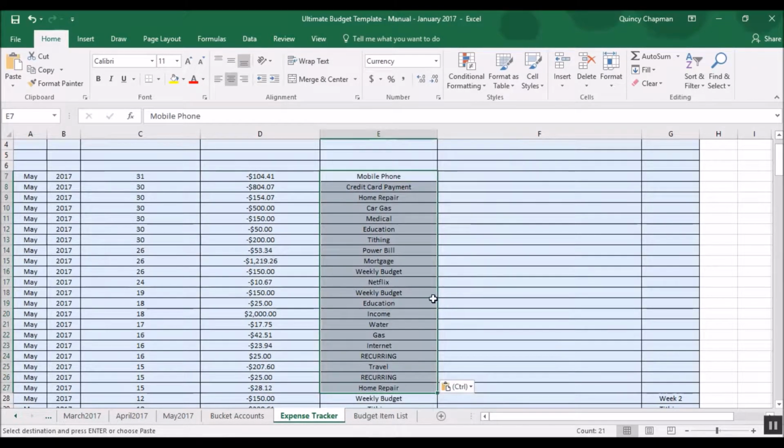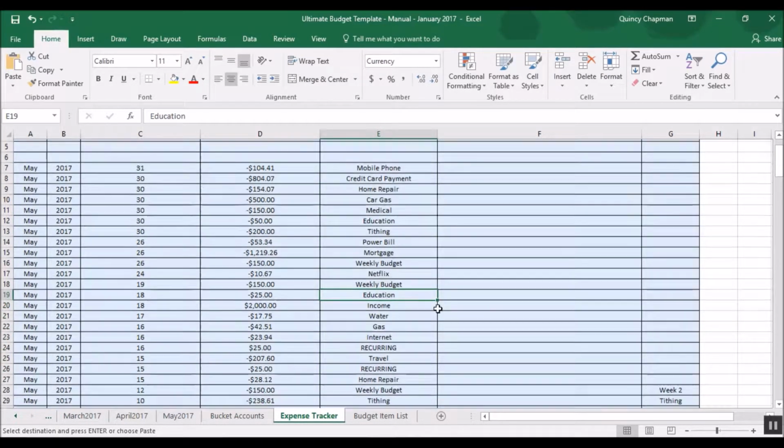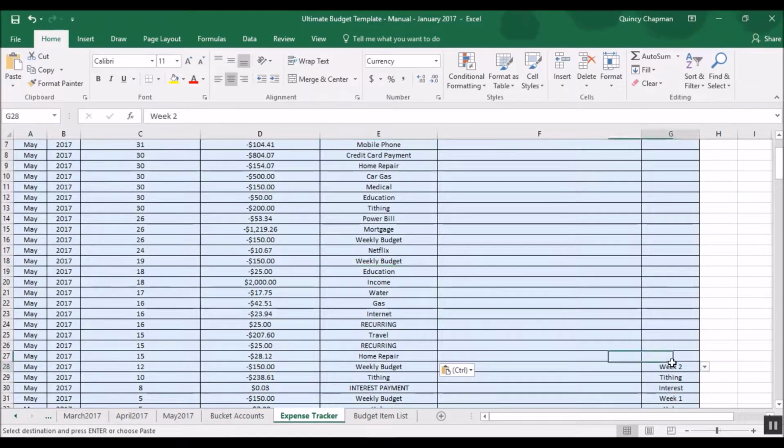And this is where the fun part comes in because we will need to start to categorize them. So the first one, home repair. Let's begin. So we've got home repair.